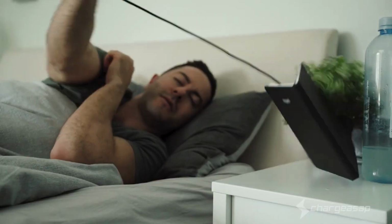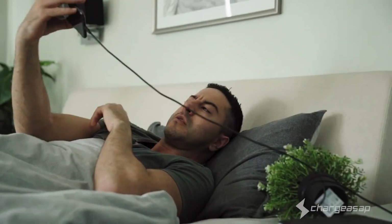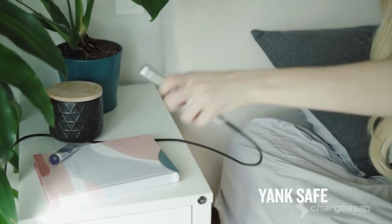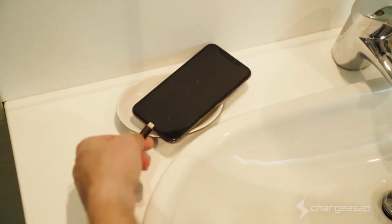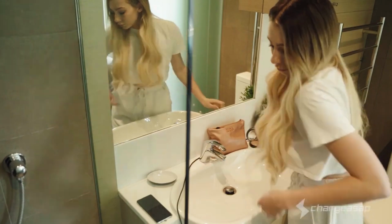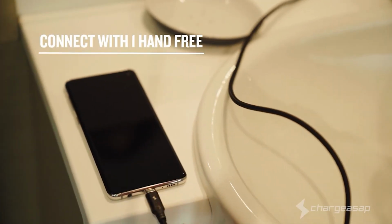From the moment we wake up, we live in an on-the-go lifestyle. Infinity is designed to disconnect effortlessly. Busy lives means we're often preoccupied. Connect seamlessly with just one hand free.